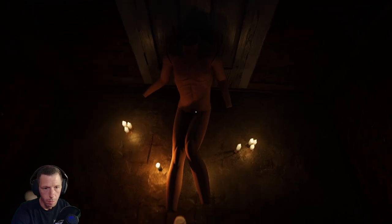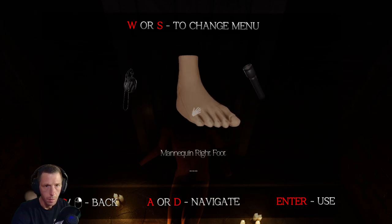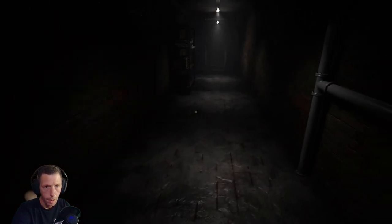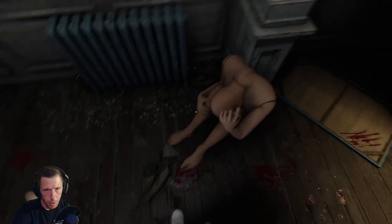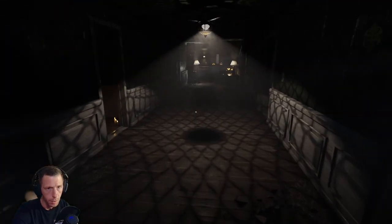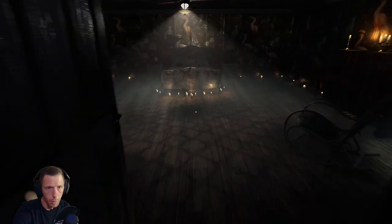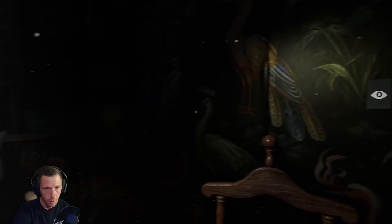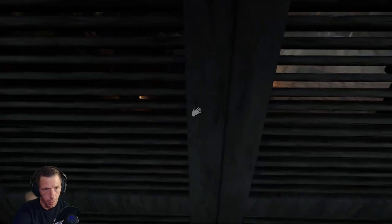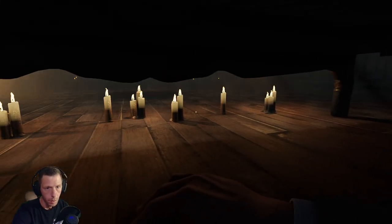E to get item, no. Okay, let's find the other foot then, I suppose. The left foot. Can I have your left foot, please? No? Okay. Just asking politely, you know? You suppose it's also in here somewhere? Under the bed? Or in the closet? No foot in here? No? Okay. Is it under the bed? No.